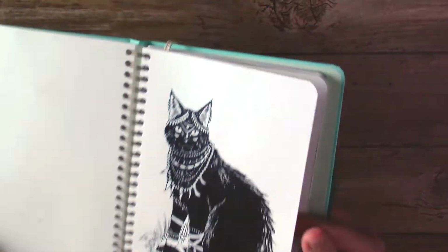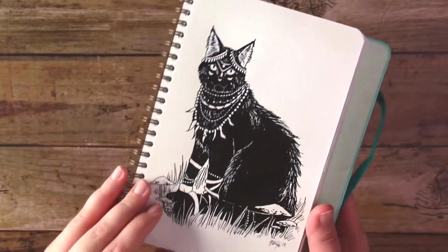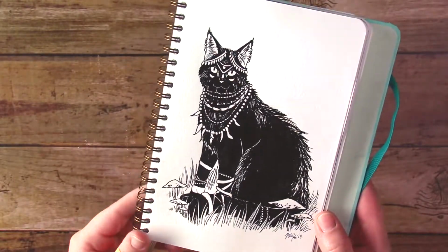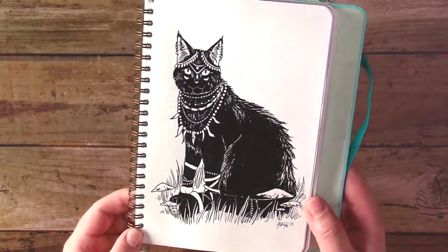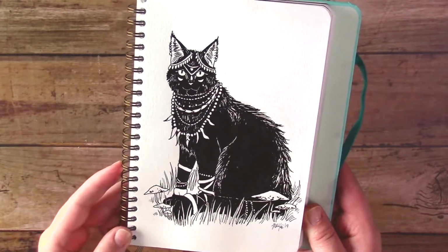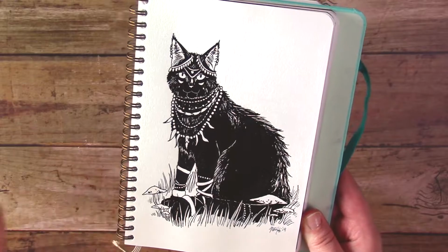We're backtracking because none of these are in order. Some of them are in order, other ones aren't. So this is day 11, and it is black cat. So very self-explanatory. It's just a cat sitting in some grass with some jewelry.